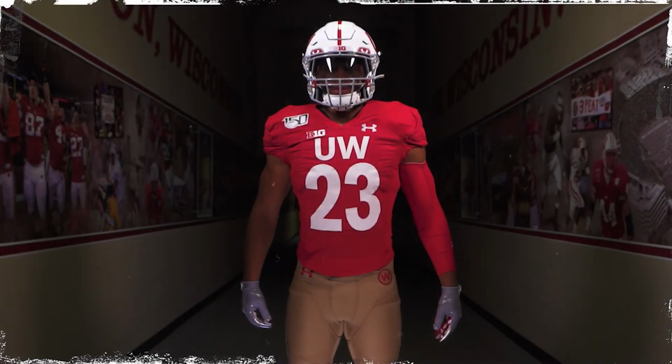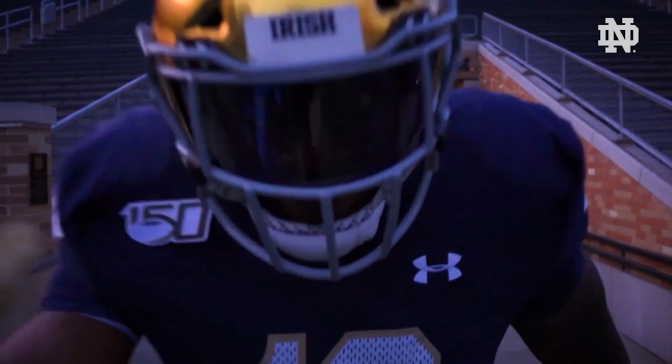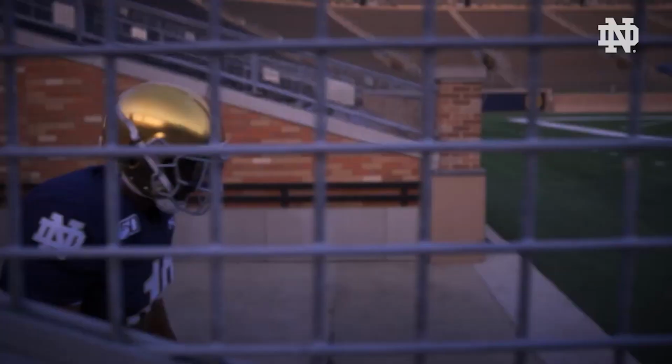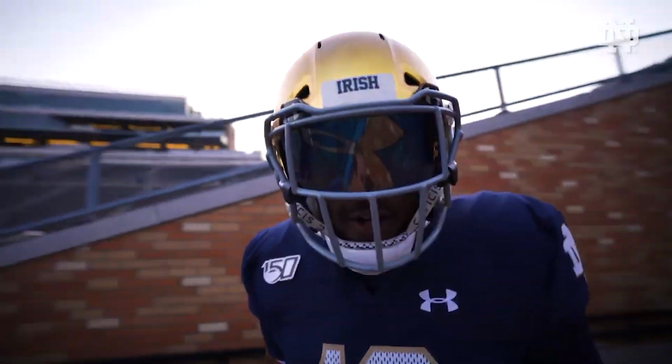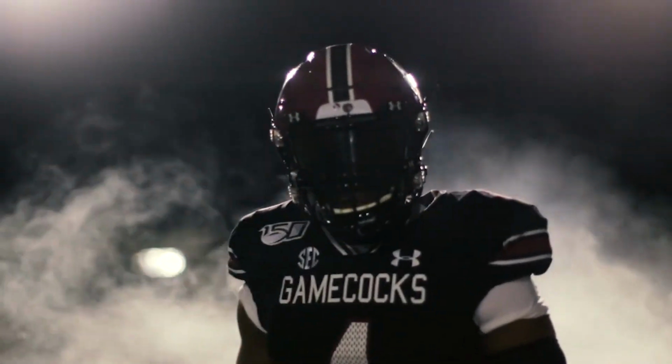I feel like a lot of these uniforms flew under the radar at the time and they did not get the recognition they deserved. It was a perfect program used to write a love letter to the 150 years of college football that had come before it. The design team also could not have been nicer.